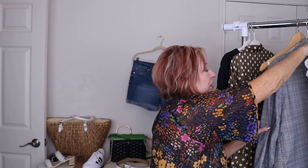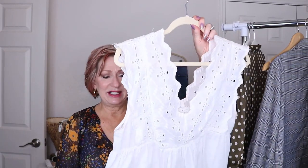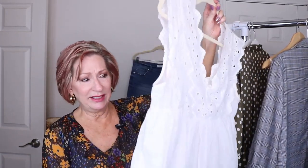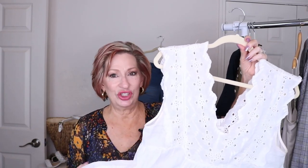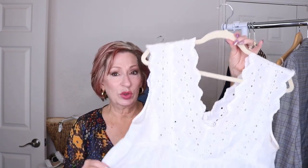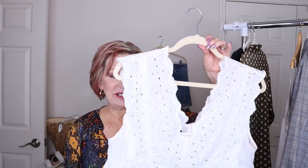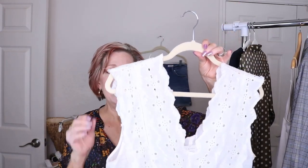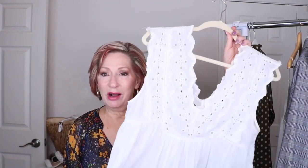All right, here is a top that I haven't had too long. This is by Lucky Brand, and it is a cotton. I mean, it is that thin cotton that is perfect for the heat. Here in Texas, when we get to that June mark, oh my goodness, the heat is turned on. So we look for cool, comfortable things to wear. And something like this is absolutely perfect, but because it's got such a feminine edge to it, it does take it up a little bit, and it looks great with the contrast with the cutoffs or the denim shorts.